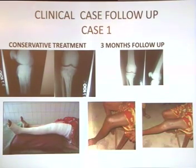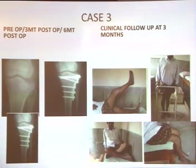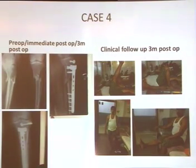These are a few clinical follow-up cases. This patient was managed conservatively, and is seen at 3-month follow-up. This patient was managed with cancellous screw, and is seen at 3-month follow-up. In case 3, the patient was managed with buttress plate, and at 3-month follow-up the patient is bearing weight. And another case, a patient managed with the MIPO technique, at 3-month follow-up is showing range of motion and weight bearing.